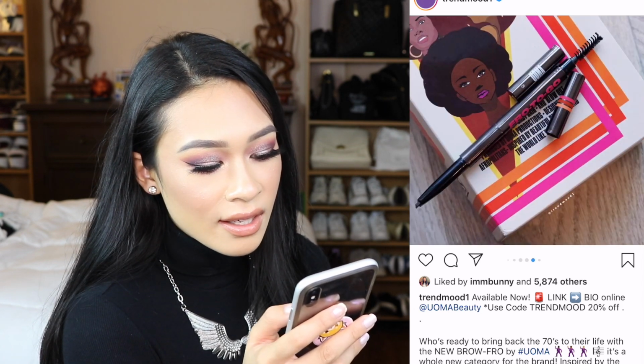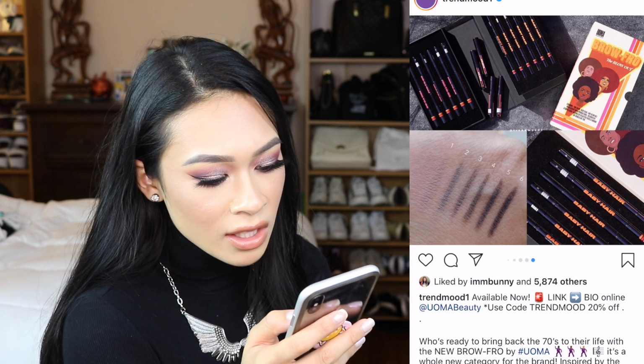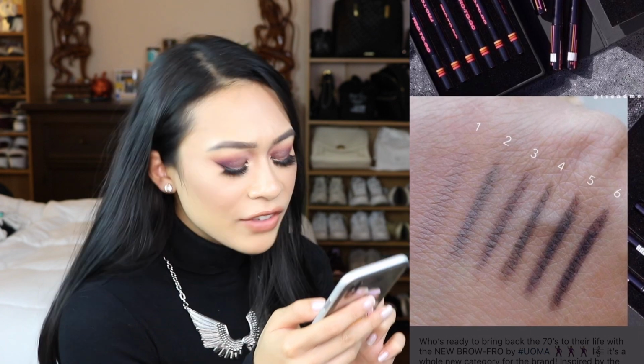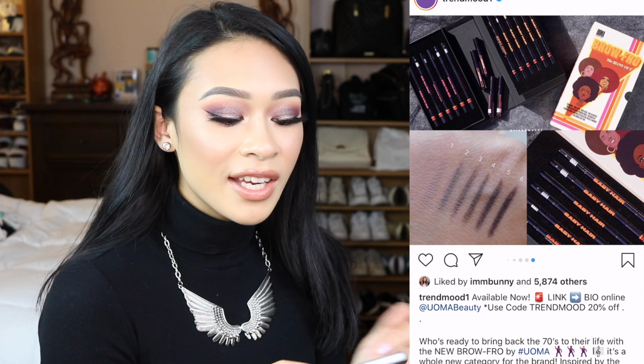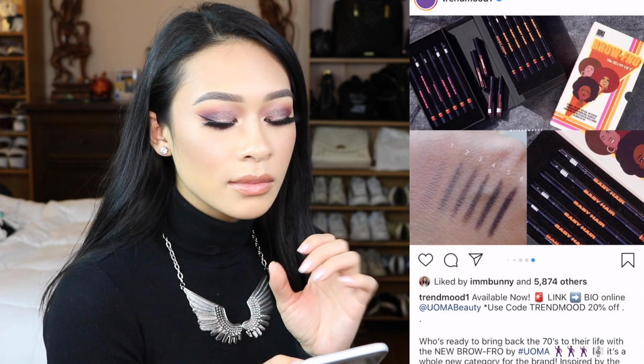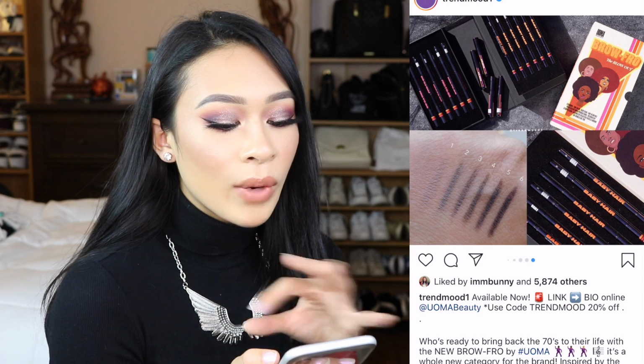So I'd love to see some more swatches. Actually, from this swatch right here, it's very interesting because I don't know if you guys have noticed, but a lot of these brow colors and brands, they don't really have a shade for redheads. This looks like a very ashy, dark type of shade, which is great. I mean, that works for me and brunettes. But where is a shade for redheads? And that's where I feel like brow products usually lack. So I would love to see some more brands come out with shades meant for literally everyone.